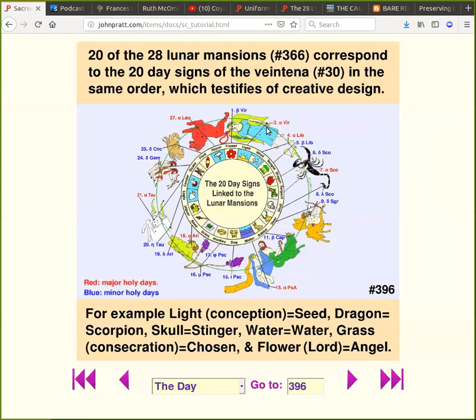This was an amazing, totally knocked me over discovery. 20 of the 28 lunar mansions correspond to the 20 day signs of the Ventina that we studied way back on slide 30 in the same order. That ought to be in italics and flashing orange neon or something, which testifies of the creative design. Just to have the 20 things correspond is amazing, but to have it in the same order is so far beyond chance and probability that there's no question that this was designed.